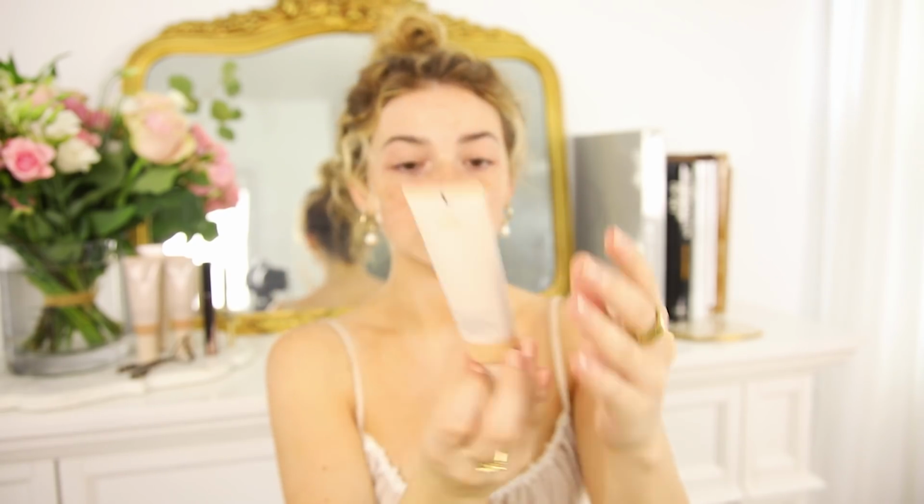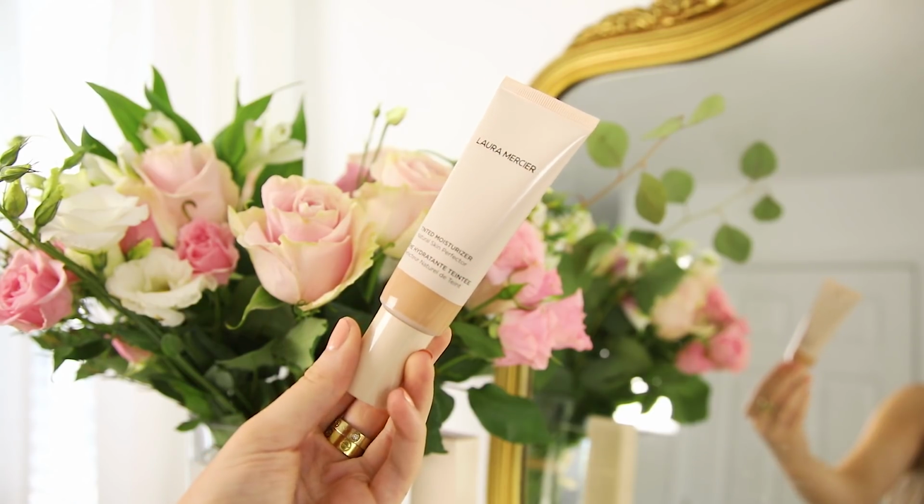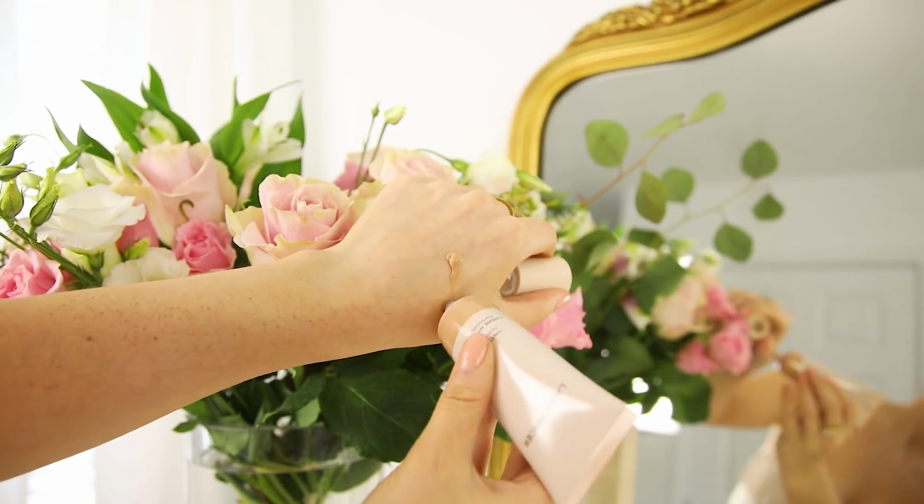This is the brand new Mercier Tinted Moisturizer. This is my favorite makeup product of all time. I know it looks different. She's like a whole new woman. I've been using the Mercier Tinted Moisturizer for years, and you can see that in my videos. There are very rare times when I don't use that product. I've never found something that I liked better.